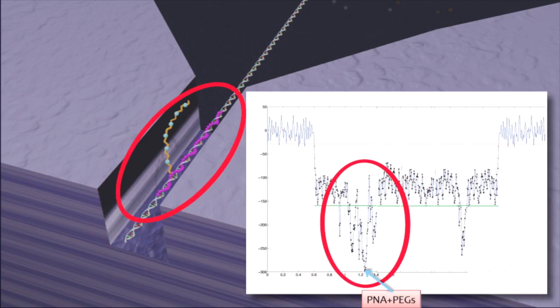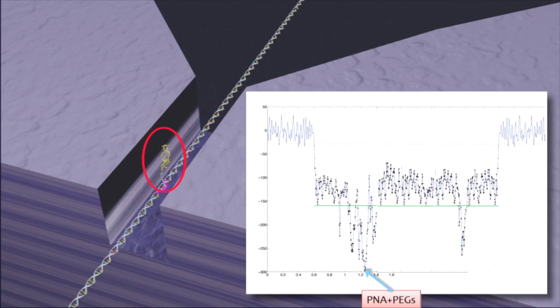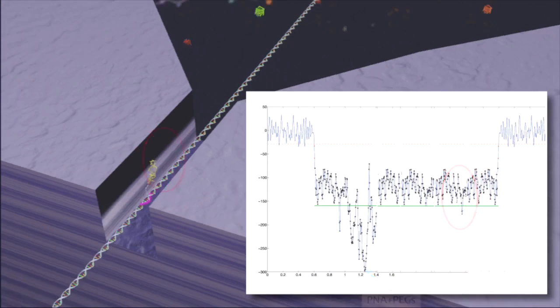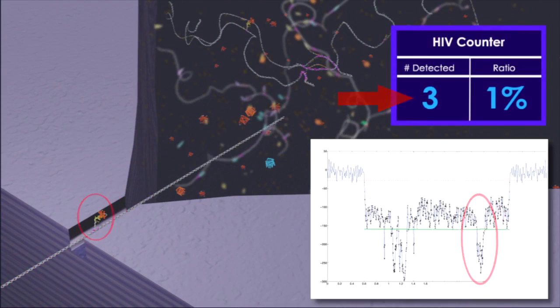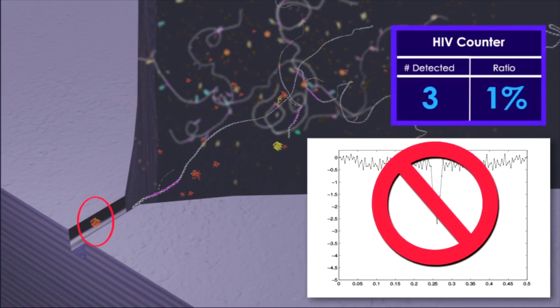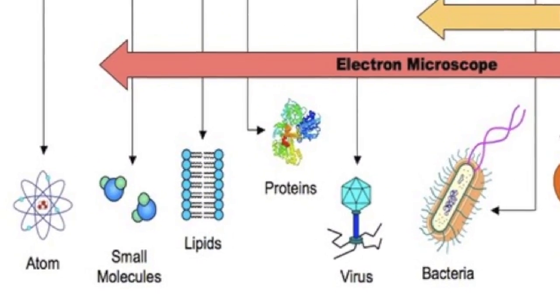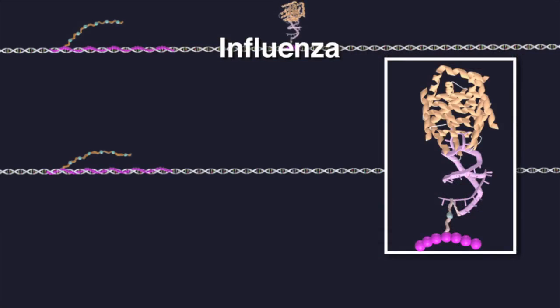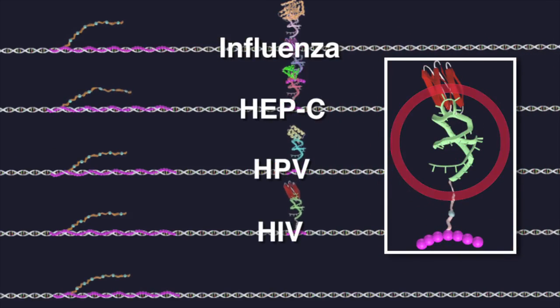Here is the label. The signal shows the HIV protein is bound. If there was no protein, the bump would be missing. The targets are counted, while all the background molecules are ignored. Any molecule along the molecular spectrum can be captured. One only needs to change the molecule that captures the target of interest.